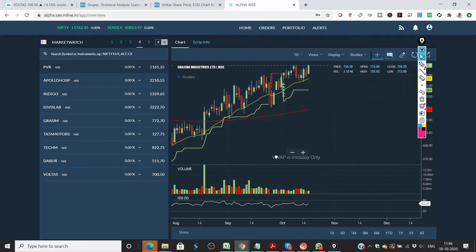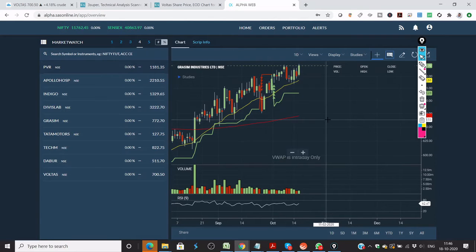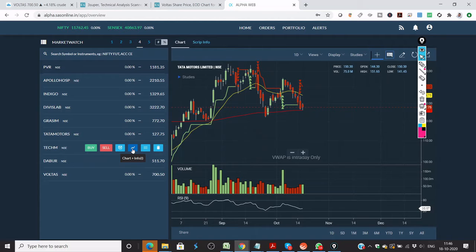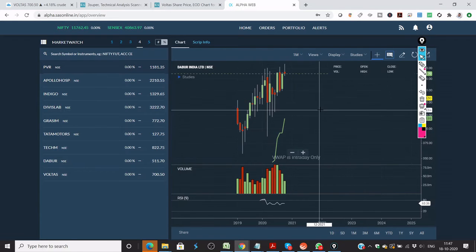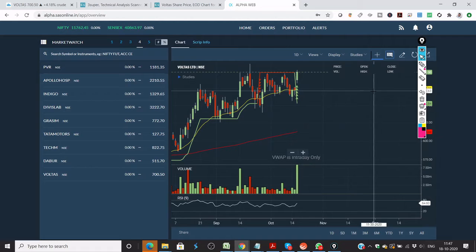Let's check Grasim. Grasim is also going up like a rocket. You can see, this is at a critical level now, and this has given a good indication. You can actually go long in Grasim. Then let's check Tata Motors. Tata Motors is not giving any indication, so let's leave that. Tech Mahindra has given a breakdown. Dabur is in a sideways consolidation phase now. It's definitely going to come down, so you can go for a short. And Voltas we have already seen, that also satisfied our scanner. So these are the stocks in which you can go long.